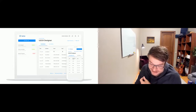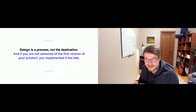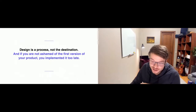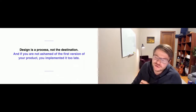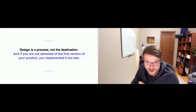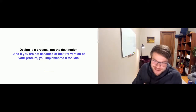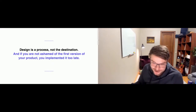So what I want to say is that design is a process, not the destination. And if you are not ashamed of the first version of your product, you implemented it too late. So don't spend too much on beautiful logos, images, icons, fonts, and typography. Just copy. I can say even not copy, but steal design from your competitors and try to make it better.